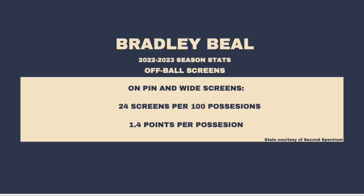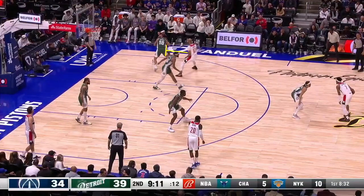This next aspect of Beal's game will be a huge help for the Suns. Beal's an elite player coming off screens. He not only receives a lot of them per game, but he has done so at a high efficiency as well. Here, Taj Gibson sets him a simple pin down.